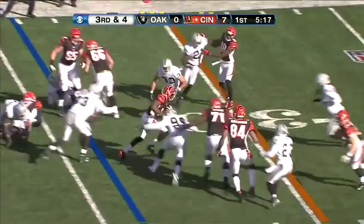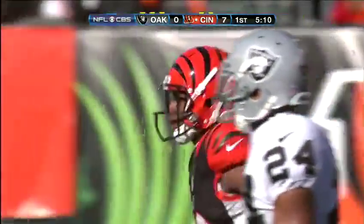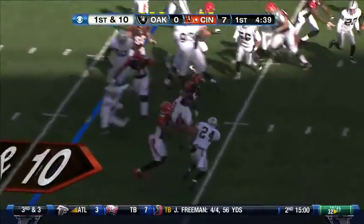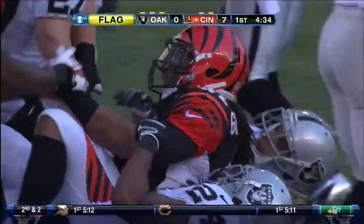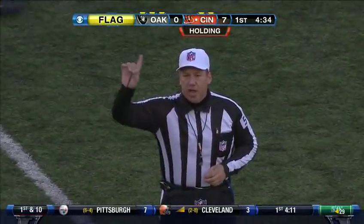Sanu, who lined up in the backfield, fights his way for an apparent first down inside the 30. Mohamed Sanu, rookie third-round pick out of Rutgers. So, first and 10. Green-Ellis with more running room. And a flag is down after a big gain by Ben Jarvis. Green-Ellis. Holding, number 84, offense. 10-yard penalty. It will remain first down.